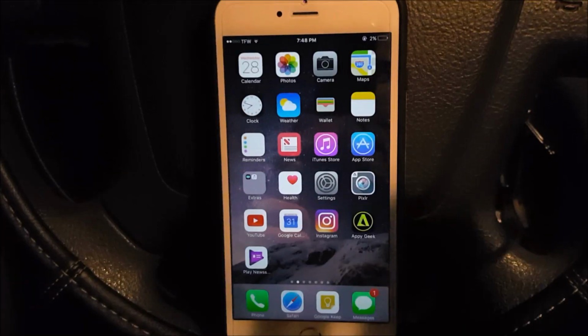Personally, I'd give it about a 6 or a 7. Probably more like a 6, just due to that inaccurate battery draining like crazy, like he said. That was uncalled for. But I'm going to go ahead and flip it around and show you guys the actual usage of the iPhone itself.